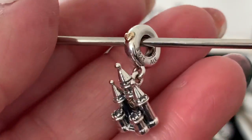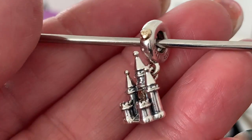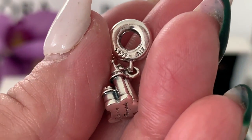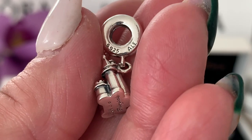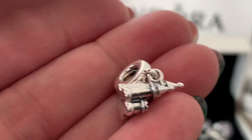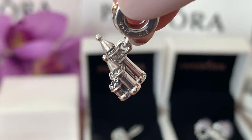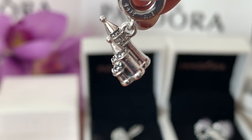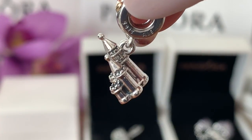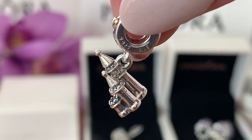And we always mention that we don't like engravings on everything, but this one, I find it cute. On the side, you have the engraving of S925L from Pandora. You see the other side is plain. And this one is very interesting to me because of where the bed is put. You will see that it is more inclined instead of being straight, which I found really curious and kind of different.